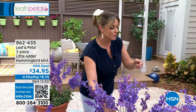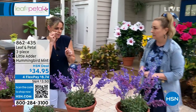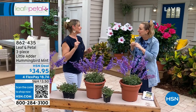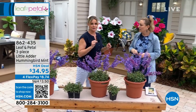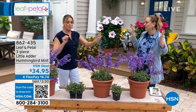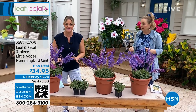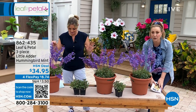Okay, so why do we call it a Hummingbird Mint? I'm just going to have you pick off a little leaf and rub it between your fingers. And smell it. Oh, it smells minty. Isn't that delicious? I love it, but guess who doesn't love it? Deer. If you have a deer problem. Yes, my parents live in upstate New York. Deer everywhere, eating everything. They will hate this. They hate it. It'll survive. Upstate New York proof.